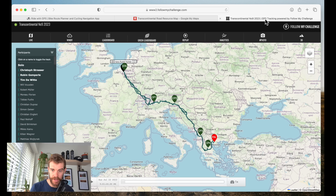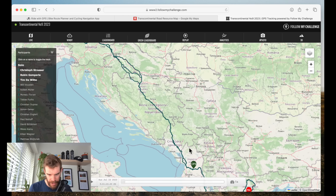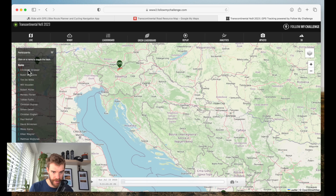And the thing we can also do is look at past tracking as well. So I took this up from last year's Transcontinental Race, which, as you can see, took a fairly similar route through the Balkans. Certainly went through Sarajevo. The checkpoint was further south. Now, what I've done here, I've gone onto the replay, and if you highlight riders on the side here, it puts their route up and their track.